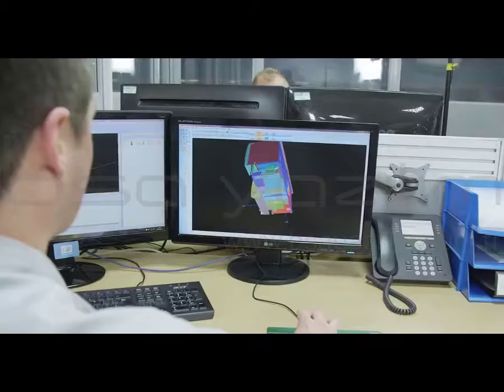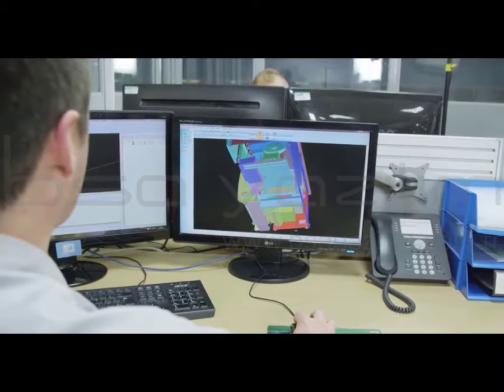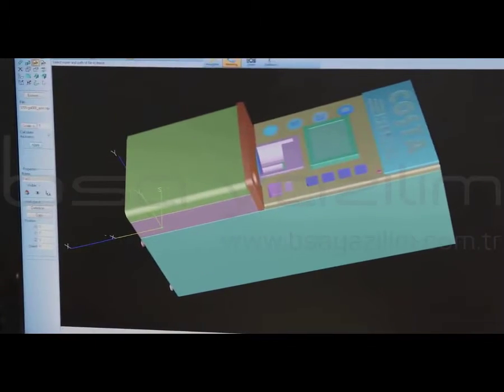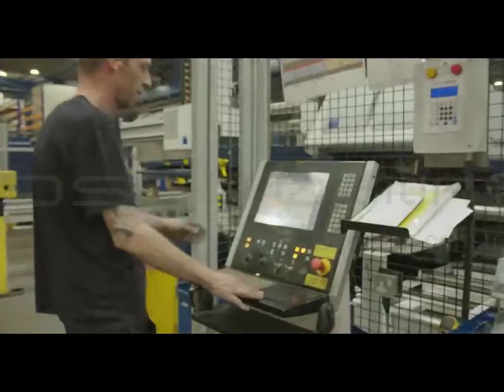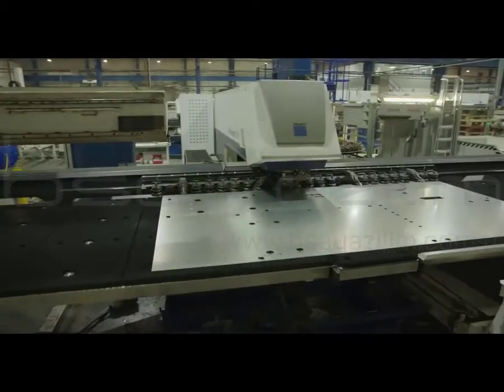Radan obviously plays an important part in that. It gives us the efficiencies in being able to take that design and translate that design very quickly through the cutting machines, through the folding machines. It gives us that accuracy and repeatability, so it's a really important part of the business.